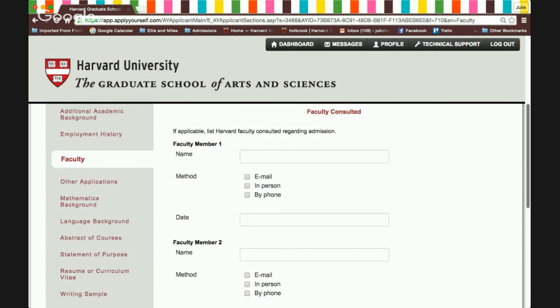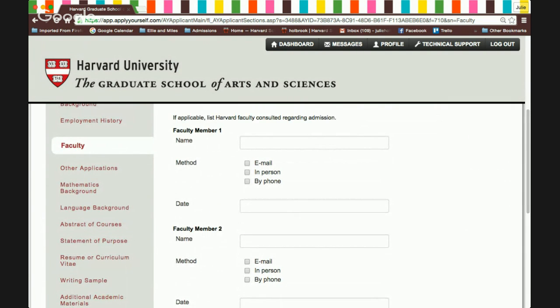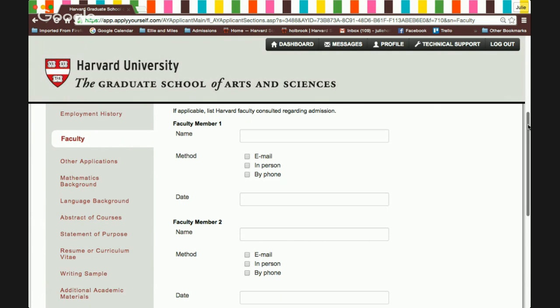If you've had any contact with any Harvard faculty members, it's not required, but you may have reached out to a particular faculty member. This is a place where you can list whether or not you were in contact with them by email, over the phone, or in person. Again, not required. And if you haven't been in touch with anybody, don't worry about it.